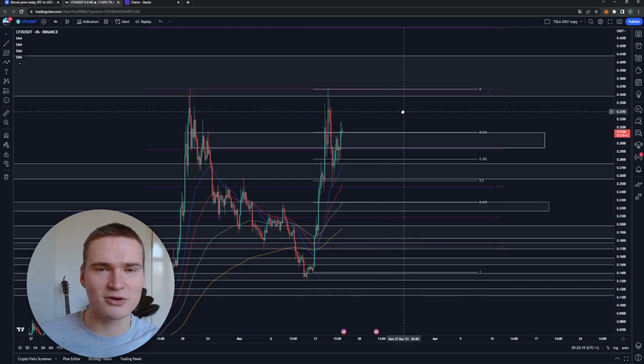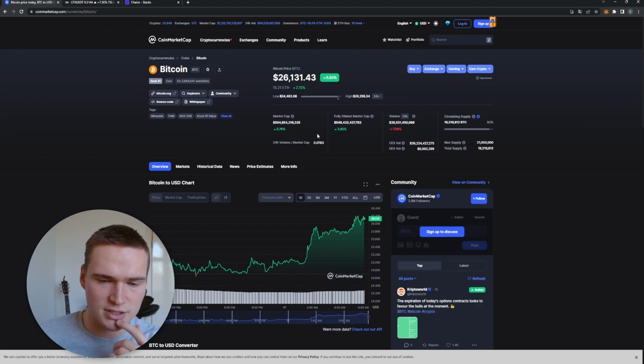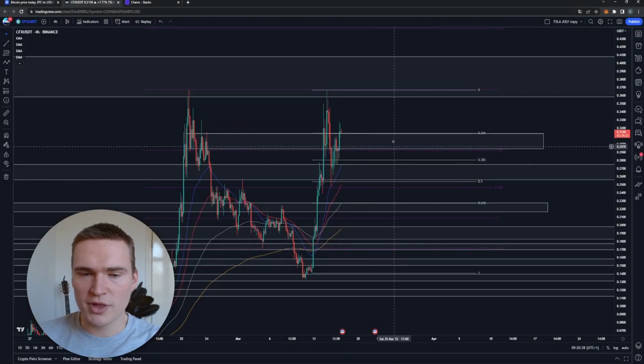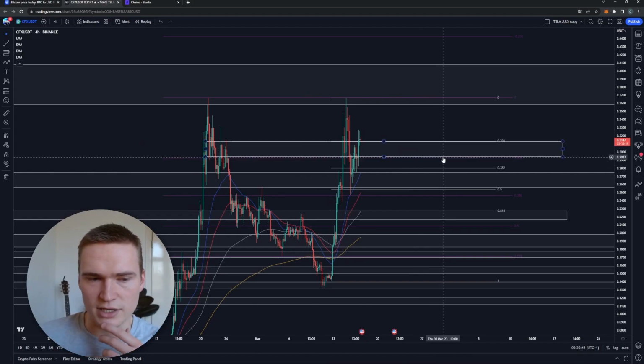Now, if we actually take a look at CFX, we can become a little bit more bullish because first of all, we see bullish momentum in the market. Bitcoin is trying to really break above 26,000. It's trying to solidify its bullish breakout above that level because technically, we have closed above 26,000. But apart from that, CFX has broken the level we were talking about in the video yesterday.